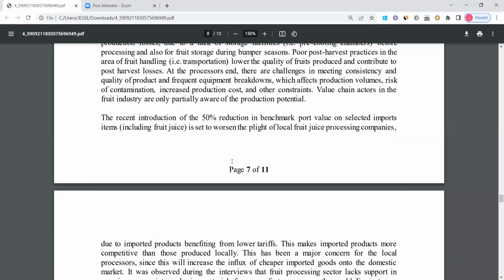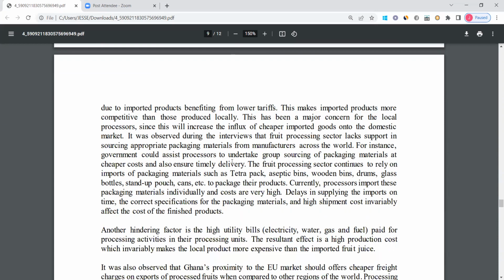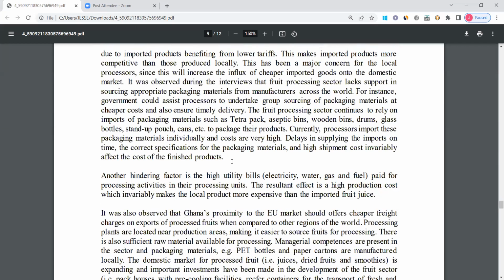And we are told the reason why. It's set to worsen the plight of local fruit juice processing companies due to imported products benefiting from lower tariffs. And that's a huge problem for local food processing companies. So that's something to keep in mind. A government initiative is literally favoring foreign companies over local companies. So that's a huge threat.